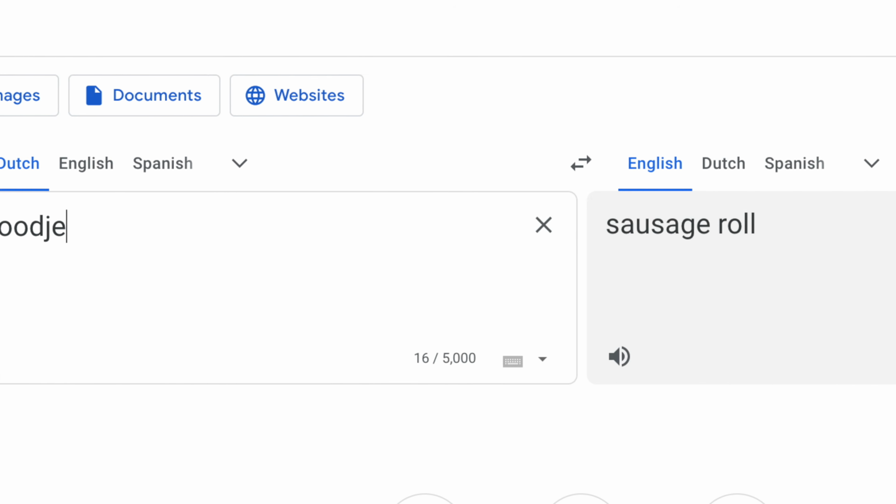Yeah. I mean, it's really good. It's interesting it's the only savory thing they have. Yep. Sausage roll. We're making it so complicated. That's what it means. Sausage sandwich, sausage roll.